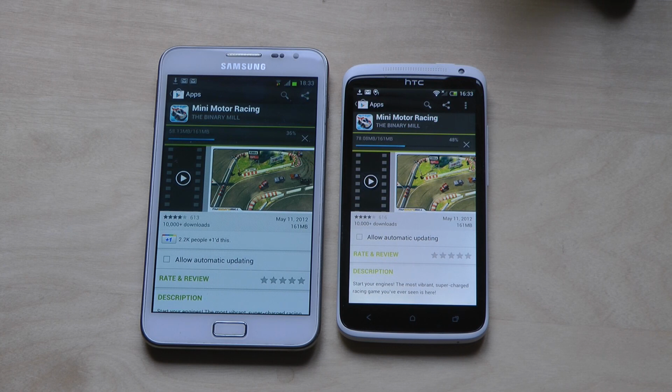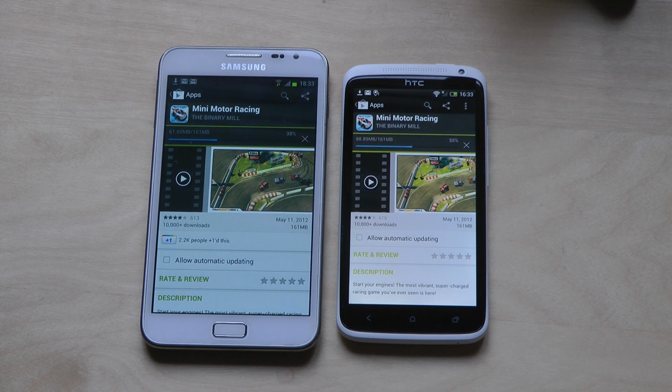Try out the new TouchWiz UI. Try out the quad-core processor and use it. And it's going to be fun to compare it against the HTC One X, because the Galaxy Note could almost have around the same speed as the HTC One X. It's going to be exciting to see what Samsung's going to do with their next smartphone, basically.